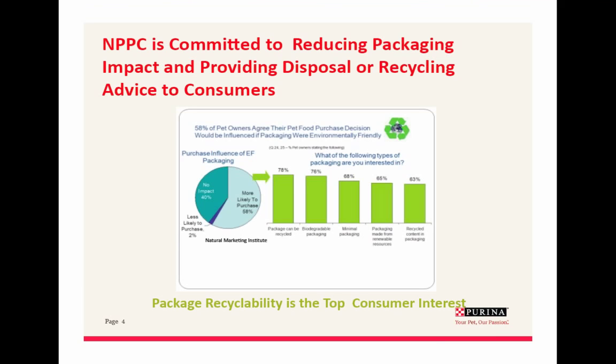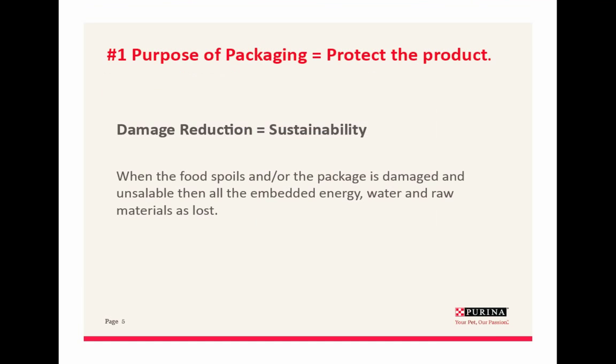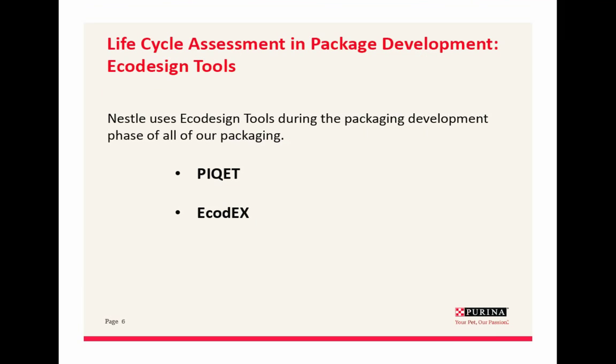Relevant to what Jay was just talking about, I should step back. The number one purpose of our packaging is to protect the product. Damage reduction is really a major sustainability win. When we spoil the food or the packaging is damaged or unsaleable, then all the embedded energy, water, and raw material is lost. So sometimes we have to do things that we'd rather not, but the first priority is always to protect the product. Next slide.